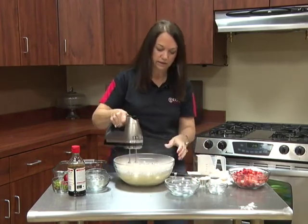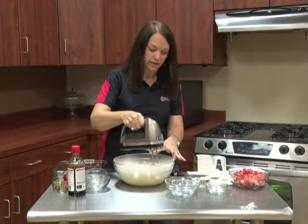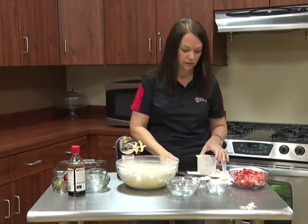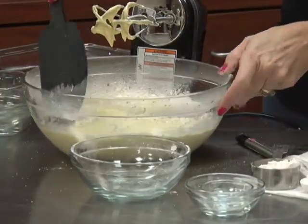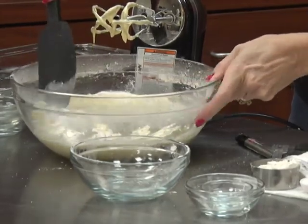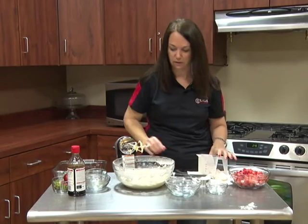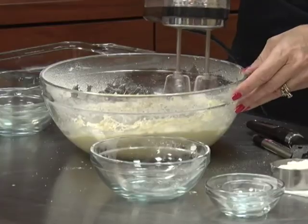And what I'm going to do, once I get the center of it moist for mixing, I'm going to take my scraper and scrape a little bit down into it. So let me do that before I keep mixing. And I'm going to try my best not to get too much batter on the spatula, because I really need it to show you what you're going to do with your strawberries. Okay, so let's mix that around and grab it up from the sides.